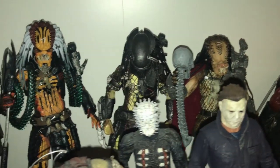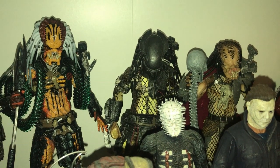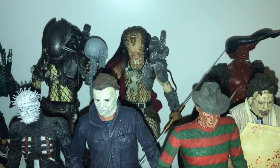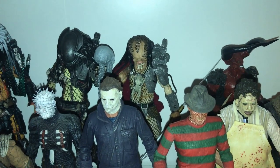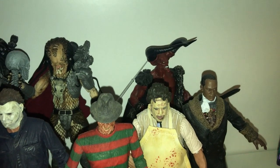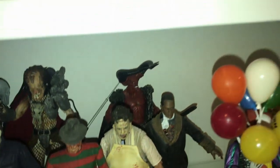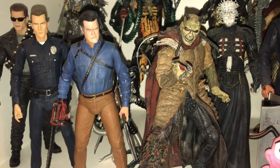Then the Xeno Warrior Predator, I just really like his mask, I think it's really cool looking. Then there's Ahab Predator, who I think is genius. I really like the Moby Dick concept of him having this one prey he really wants. In the back here is the Lord of Darkness from Legend, played by Tim Curry, the greatest actor on the planet. And here we have my custom Ash from Ash vs. Evil Dead.